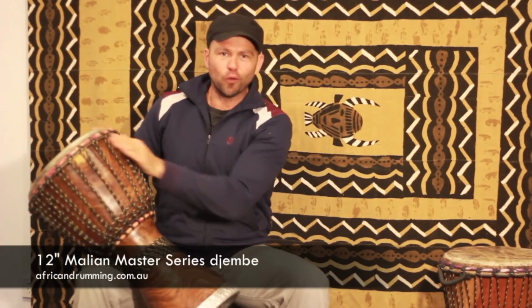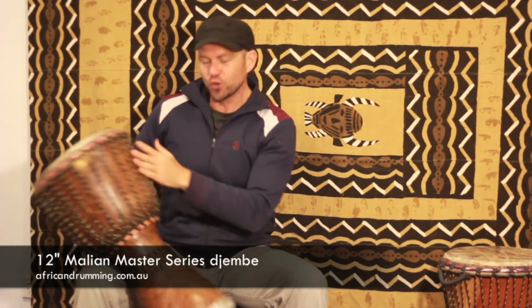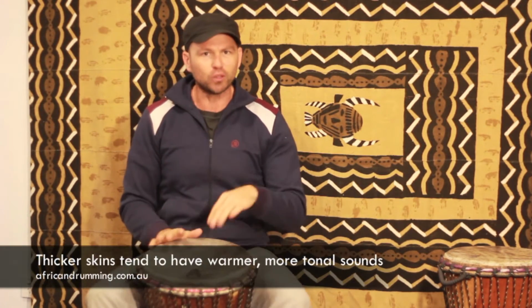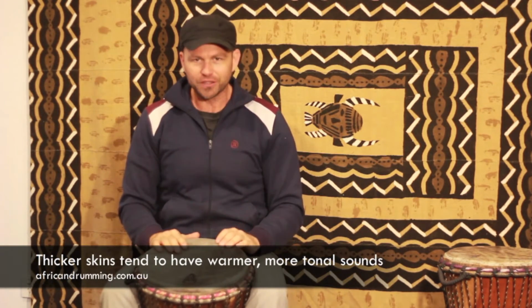Now we have this beautiful Mali djembe, traditional goblet shape. A long pipe on it at the bottom there that sort of splays outwards, gives a really good bass resonance. Thicker skin, beautiful tiger grain. Let's have a listen.